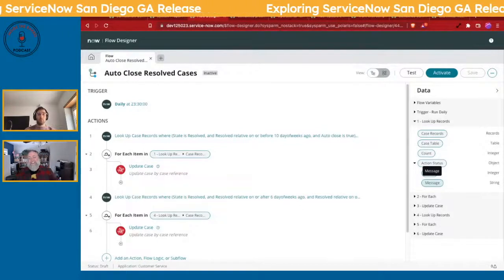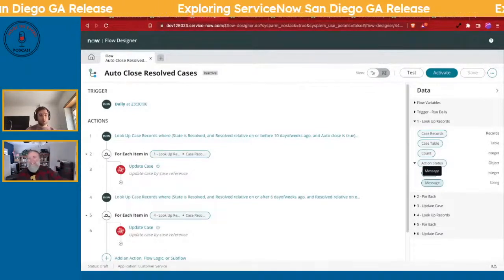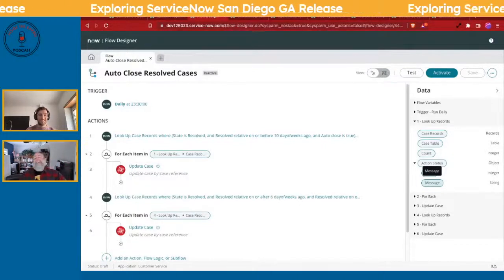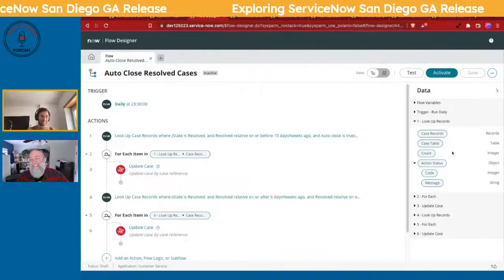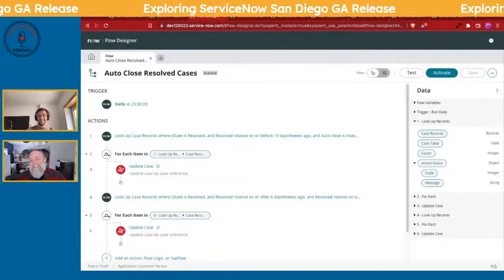the common one is if you need a user's manager, right? You go to user, you go to manager, and then you need their email, and it's just like you're three levels deep on this one thing.